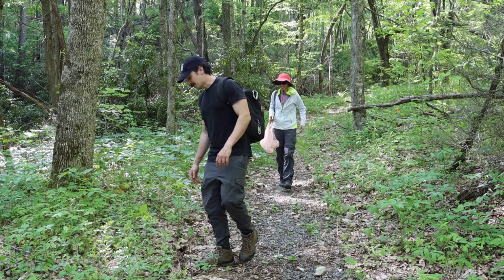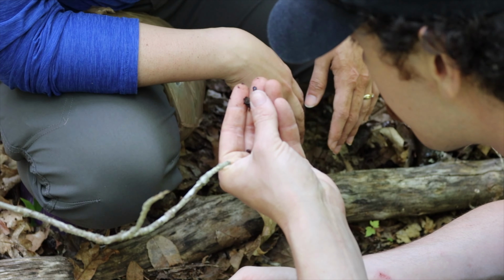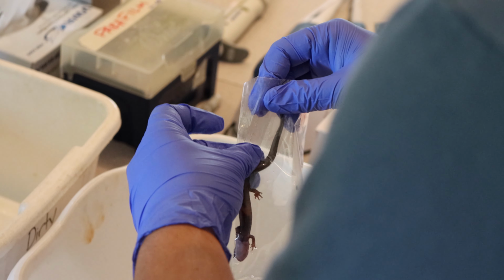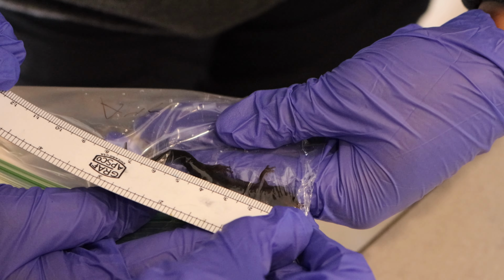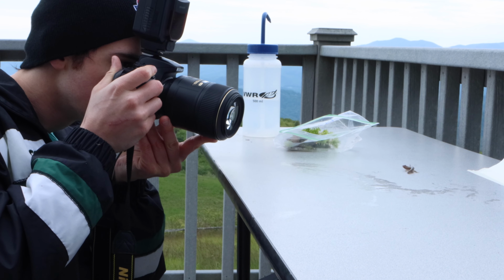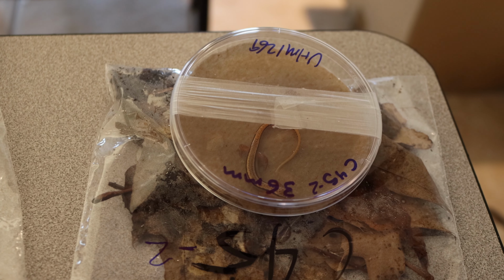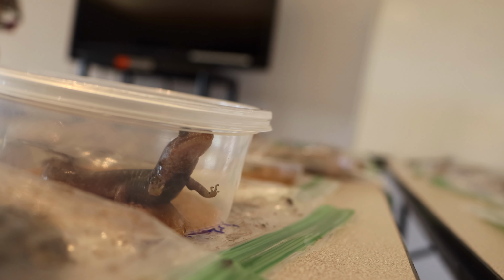And the reason that we're doing that is because we're interested in the fungus Basidiobolus, which lives in the gut of these organisms. And we believe that Basidiobolus has a broad diversity that is currently undocumented, and also that this fungus has broad implications for the structure of the microbial communities that live in the gut of these organisms.